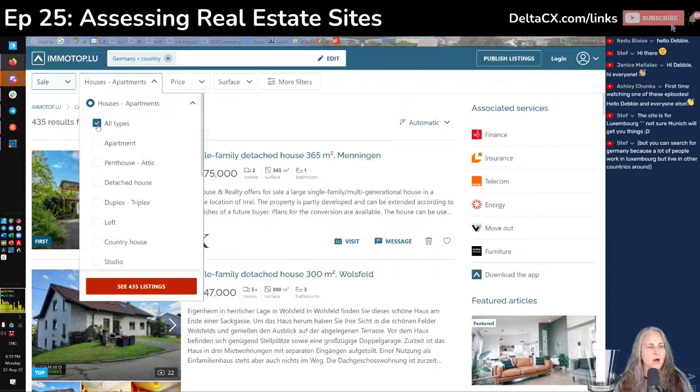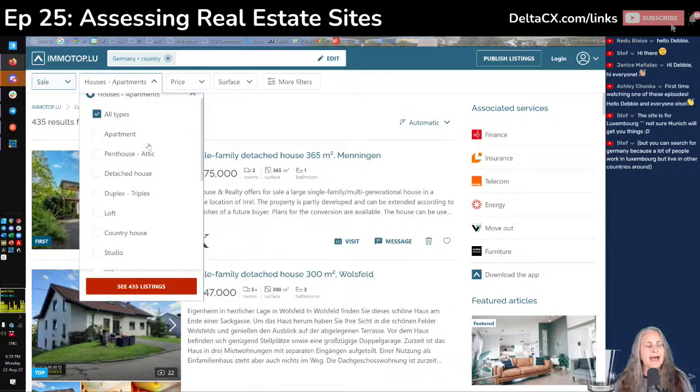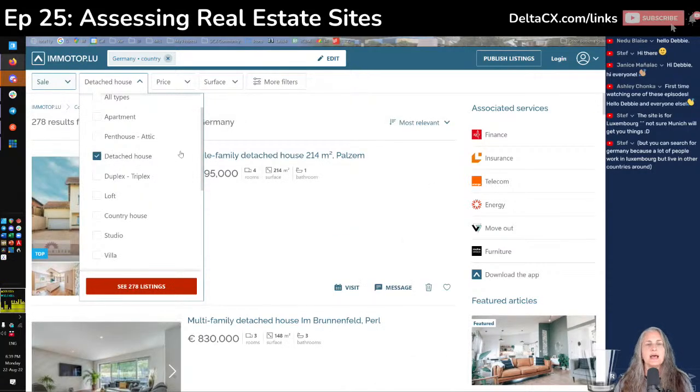What if I only want a house? No. Where's a house? Houses and apartments, all type. Apartment, penthouse. Okay, detached house. I was looking for the word house. I should have been looking for detached house. Now, I think this is something that's a little bit more European than American. Americans don't always know terms. Some do, but some will not know detached and semi-detached. These tend to be things we think of like British people saying. So I guess I'm looking for a detached house.